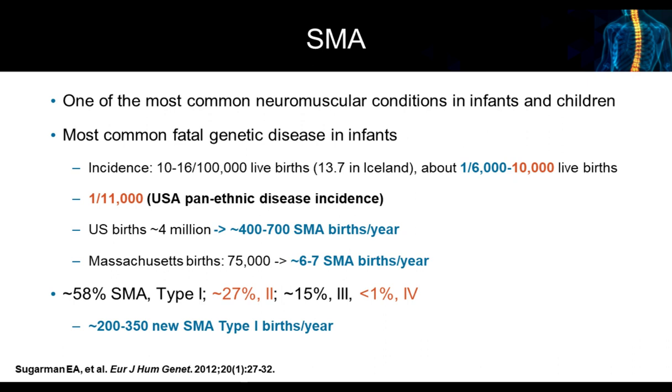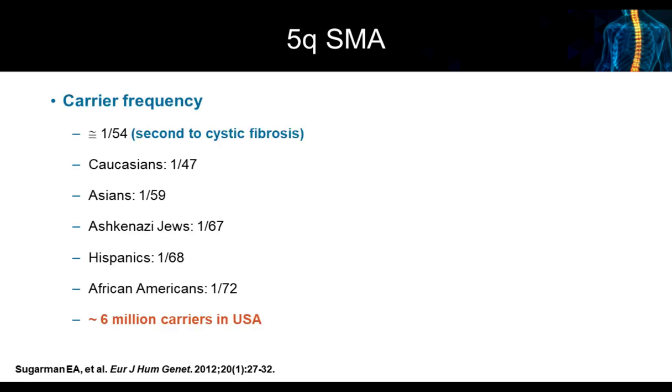It is important to remember that the vast majority of the babies who are born with the mutation will develop SMA type 1, approximately 60%. Approximately 27% will develop SMA type 2, and about 15% SMA type 3. The adult form of SMA, known as type 4, is less than 1%. Again, going back to the incidence of births in the United States, we're talking about between 200 and 350 new SMA type 1 births per year.